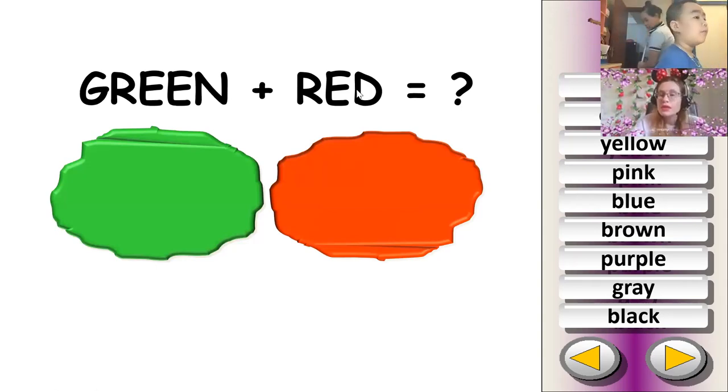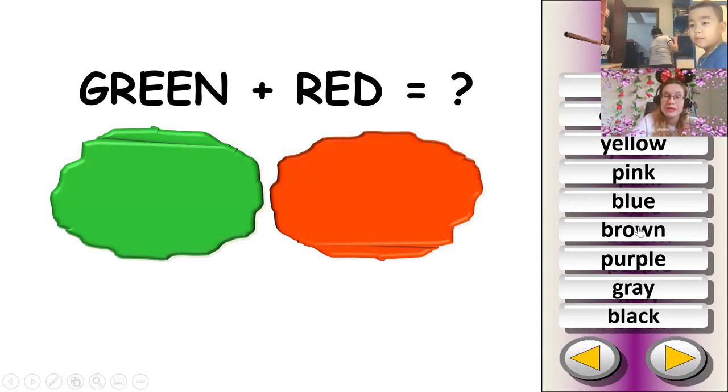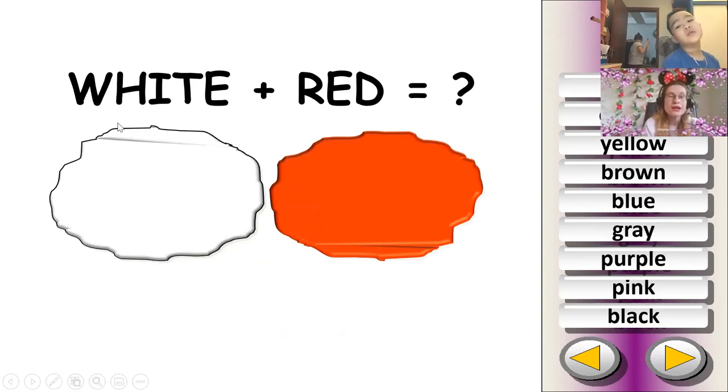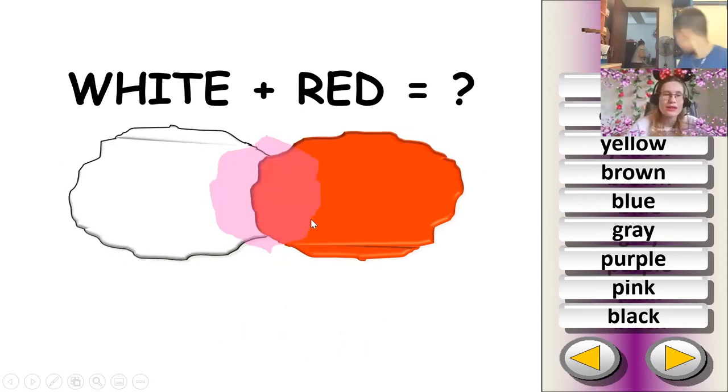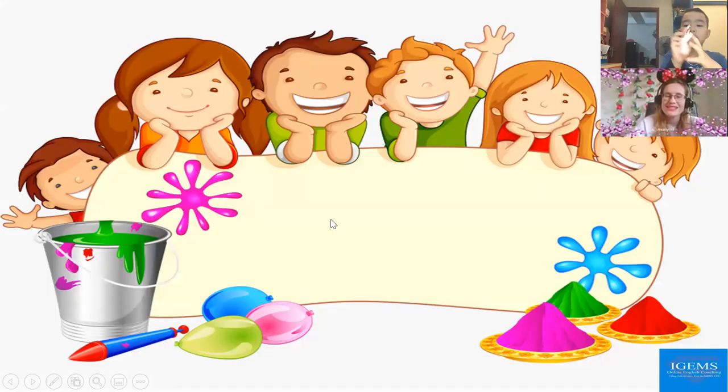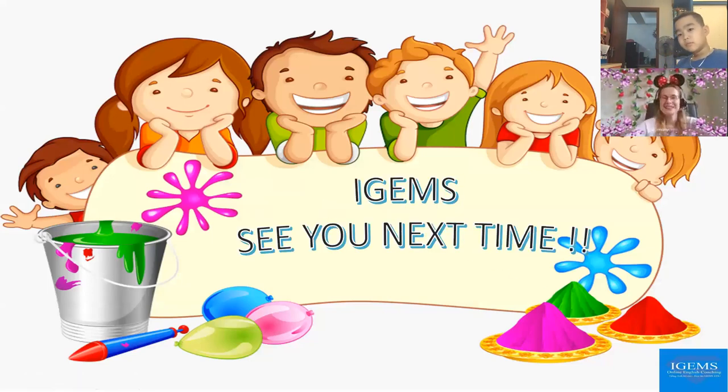Yellow. No. Make brown. Yes, so red and green make brown. White and red make pink. Your sister's favorite color. Good job. White and black make gray. Very good. Good job.